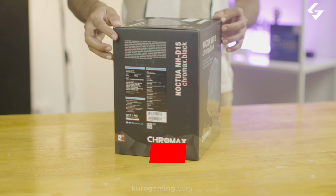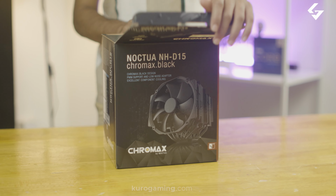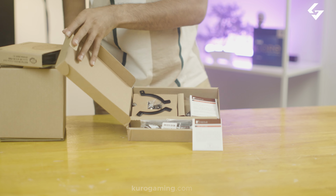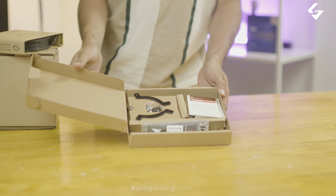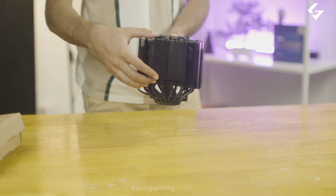And when it comes to keeping things cool, the Noctua NH-D15 Pro Max ensures our temperatures stay frosty even during the most intense gaming sessions. This cooler is a must-have for boosting performance.